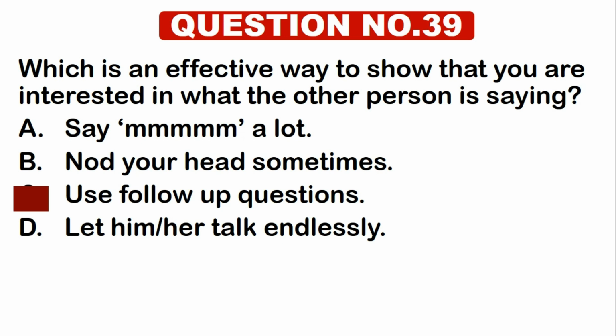An effective way to show that you are interested in what the other person is saying: follow-up questions. Follow-up questions keep the conversation moving forward and allow for clarification and elaboration of details. So if you're not interested in the conversation and you want to end the conversation, then don't ask follow-up questions. That's simple. Next, number 40.